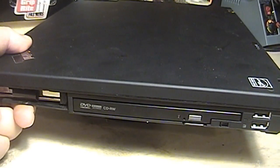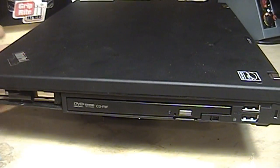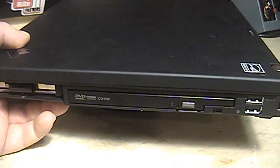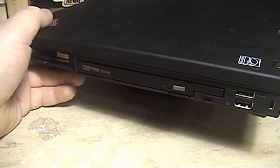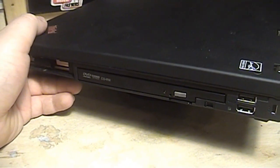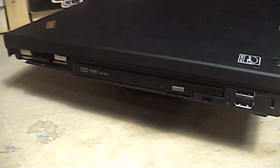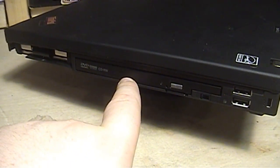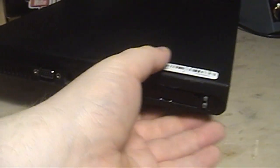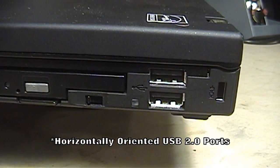The DVD CDRW optical drive is much thinner than that which was provided on the previous generations of ThinkPads, and I've also noticed that it doesn't output any of the interesting digital noise and interference that the previous optical drives on earlier ThinkPads did, which actually became a major annoyance to me, so much so that I ended up removing the optical drive every time I would listen to something involving headphones, because a sort of clicking and ticking noise from the optical drive was making its way all the way into the audio output when using headphones.